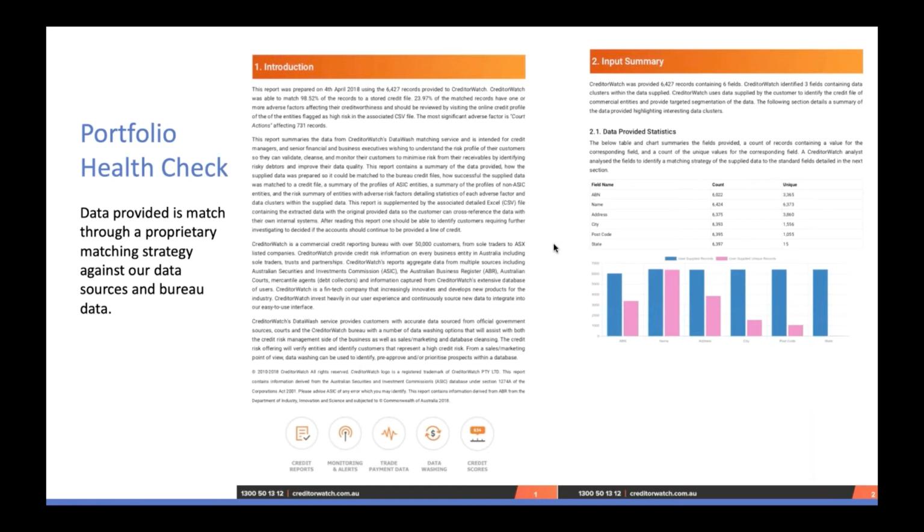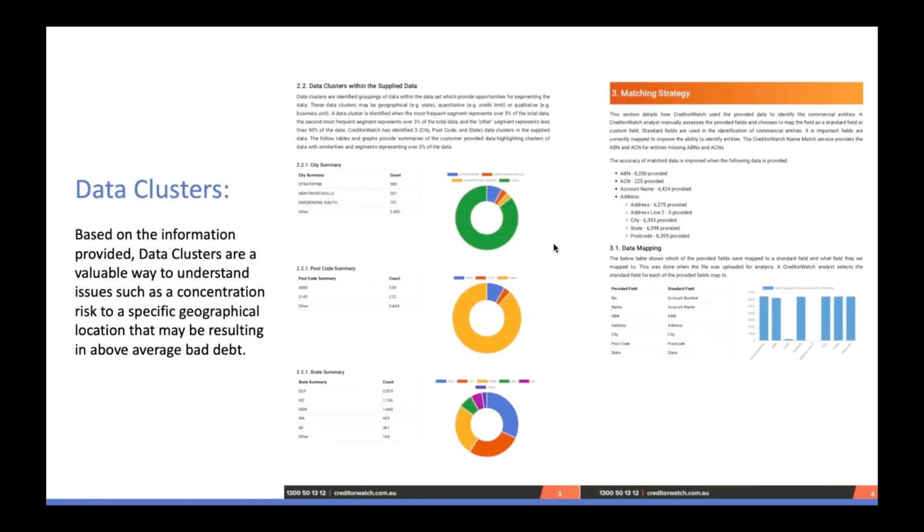right? So what we're doing is we're taking the data that you give us, running it through a proprietary matching algorithm so that we can match your data with our data. Data clusters is something that we're big on. This is what I was sort of touching on earlier. It's a really valuable way to understand concentration risk to a specific geographical location, industry, entity type, that sort of thing that may be resulting in an increase or an above average amount of bad debt. Something that is really, really important to understand. It could also be a really good way to identify great areas that you should be targeting, whether it's geographical, industry, or entity related.